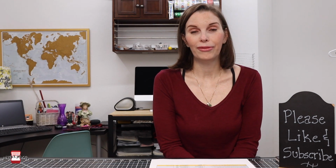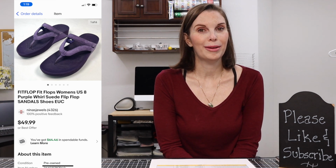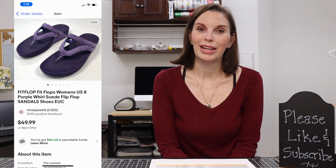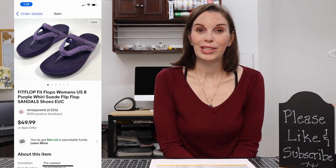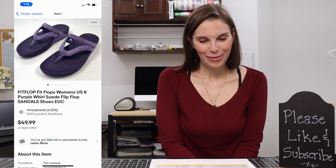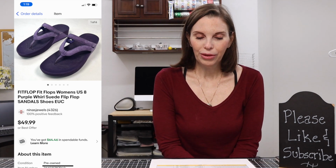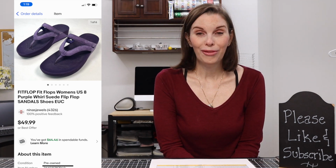Next up was a pair of FitFlops. FitFlops are definitely a BOLO item. If you see them, pick them up if you can get them for the right price. We were actually lucky and got these from a family member who didn't need them anymore and just gave them to us at no cost to sell. So thank you to that family member for that. These were a pair of purple Whirl suede FitFlops. We sold them for $40 even on best offer, and we got positive feedback on them.